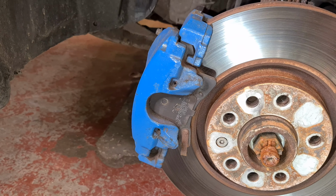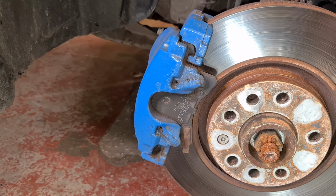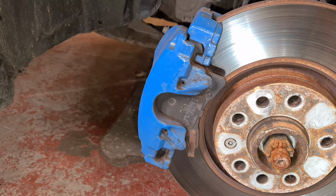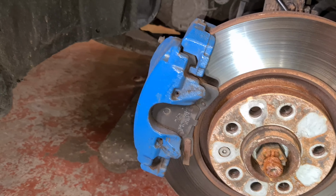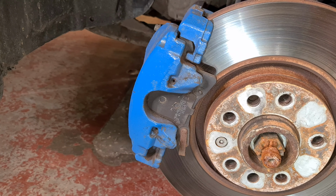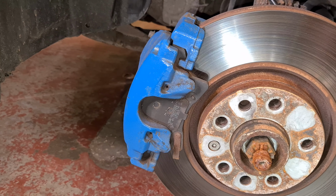Okay, so that's the retaining clip off, and also the 2 hex bolts from the back that hold the caliper on. It's basically just being sat in place there by itself, but before I take it off I'm just going to give everything a good soak with some brake cleaner and give them a clean off before I put all the new pads on and the new discs on.